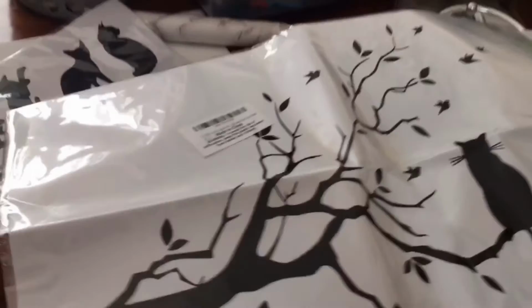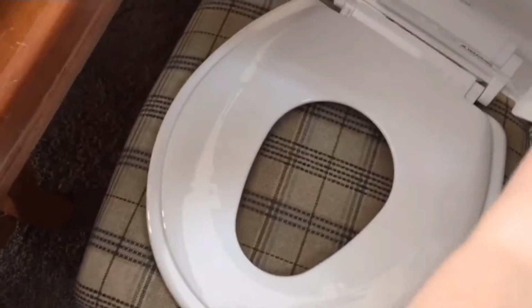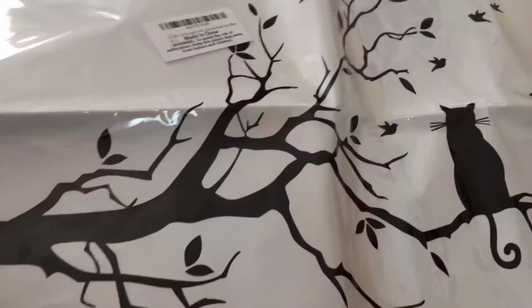Okay guys, excuse the noise in the background, Caden's playing, but this is all the stuff we got to do the new bathroom. So first things first is we got this toilet seat. It's brand new, it's clean, but it has a toddler seat in it for potty training, so that's why we bought it. Then we have two decals for the wall. This one's gonna go above the toilet.